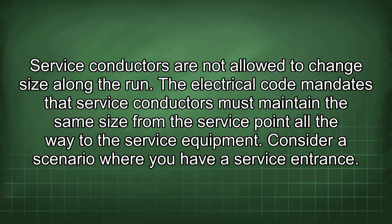Service conductors are not allowed to change size along the run. The electrical code mandates that service conductors must maintain the same size from the service point all the way to the service equipment. Consider a scenario where you have a service entrance.